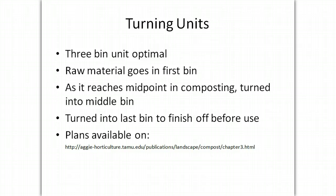Problem with this unit is it's hard to turn. For turning piles, you want a 3 bin unit, which is optimal. Raw material goes in the first bin. As it reaches midpoint in composting, you turn it into the middle bin. Then, as it gets ready to be finished, you turn it into the last bin to finish off.